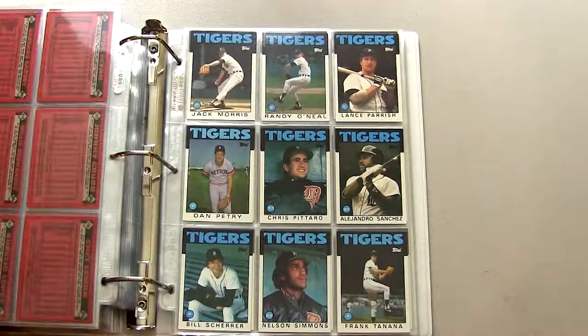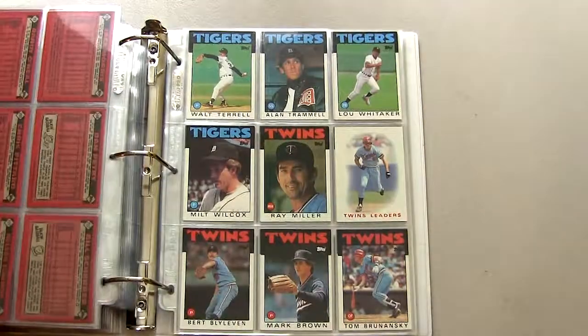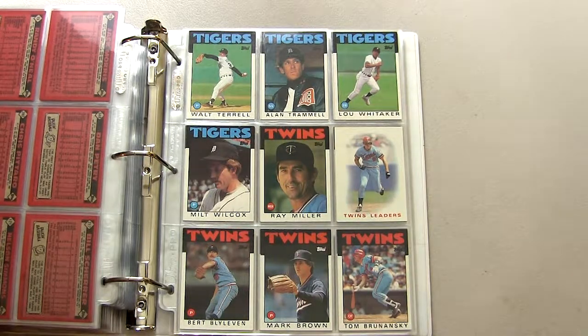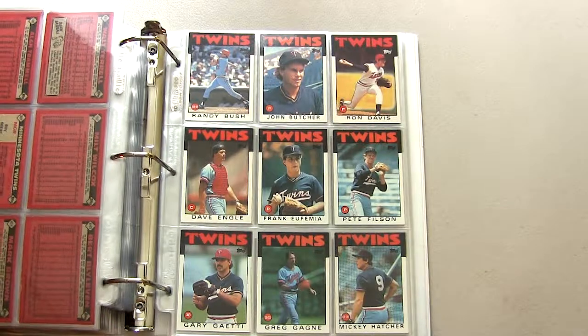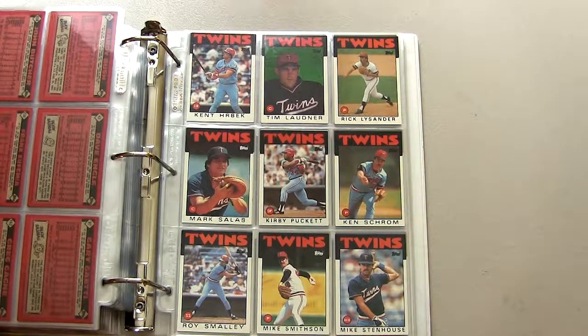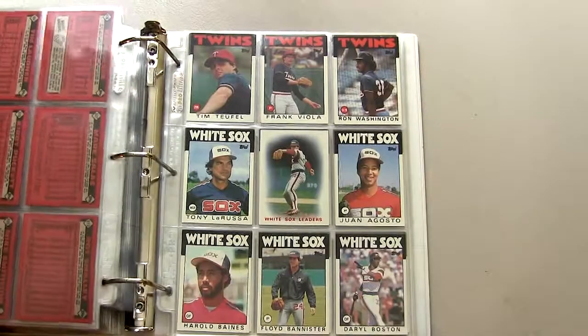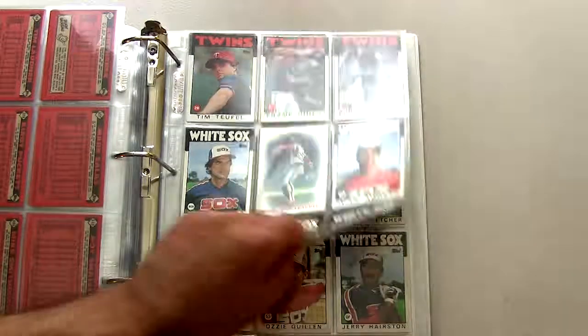There's Kirk Gibson in the upper right. Jack Morris, top left, Hall of Famer. Alan Trammell and Lou Whitaker, part of the great double play combination during this time. And on to the Minnesota Twins. We see Kirby Puckett in the middle, Kent Hrbek. Twins had some great power on the team back then. There's Tim Teufel, who would be traded to the Mets and go on to win the World Series with them this year.